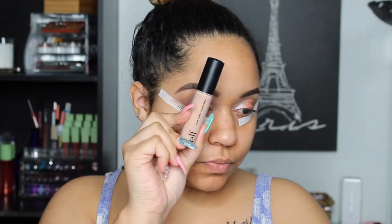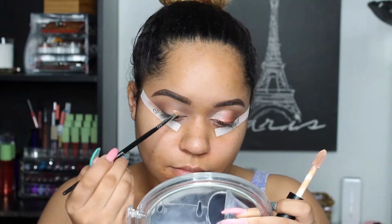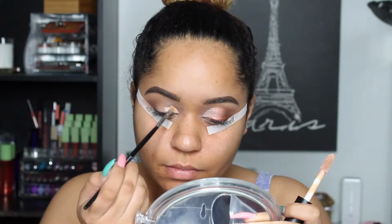Next, from Elf, we are taking the 16-hour Camo concealer and cutting the crease. I will list all the shades and everything down below.